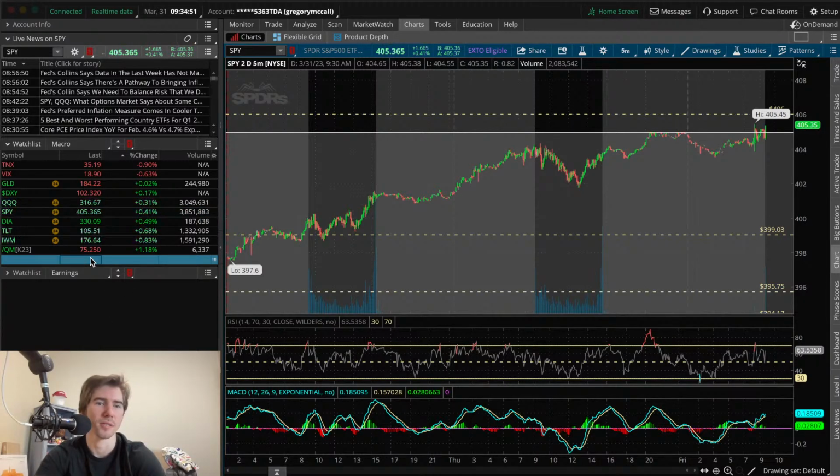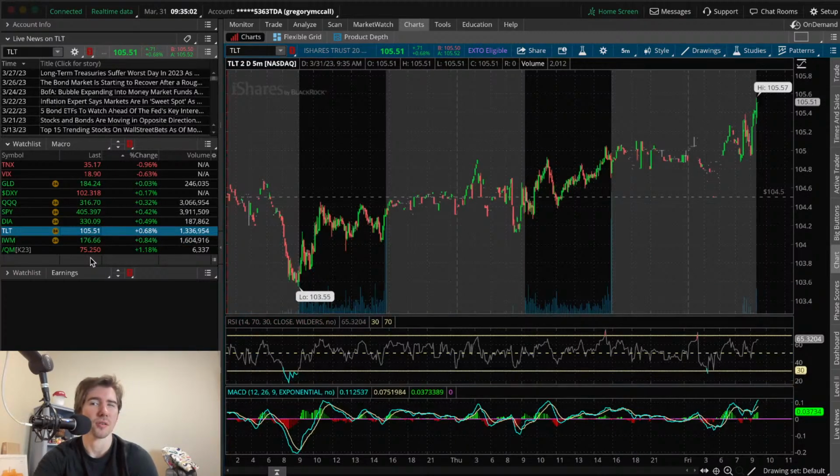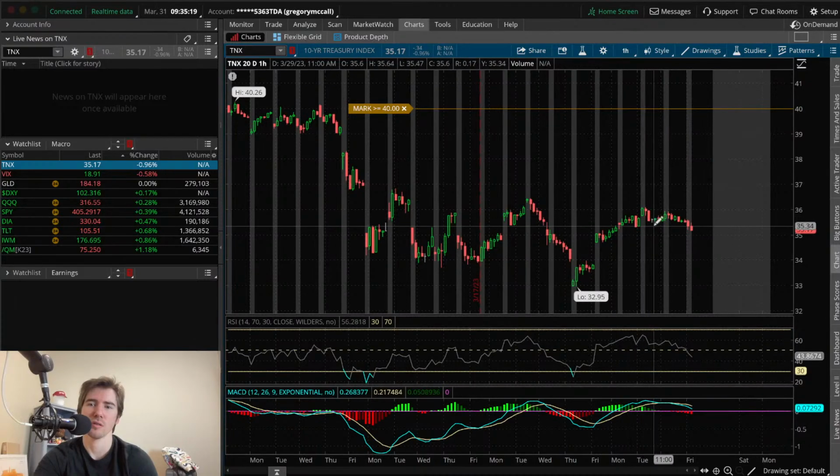Let's see. IWM is up 0.8%. So IWM is the leader. So we're feeling risk on today with that inflation report being better than expected. Bonds are going up too, interesting enough. TLT, at least, the 20-year Treasury bond ETF. Wouldn't really expect that, but the 10-year treasury rate is down today, making a new low for the last couple of trading days. 1, 2, 3 trading days. And it's seeming to go bearish on the hourly chart.